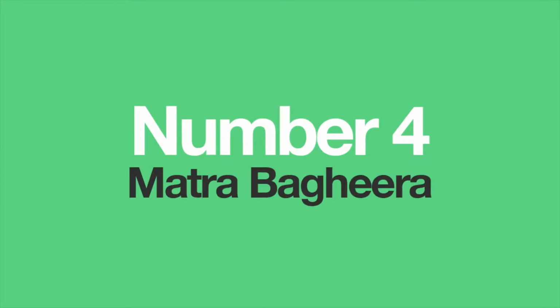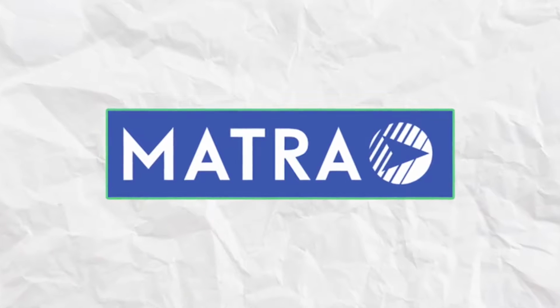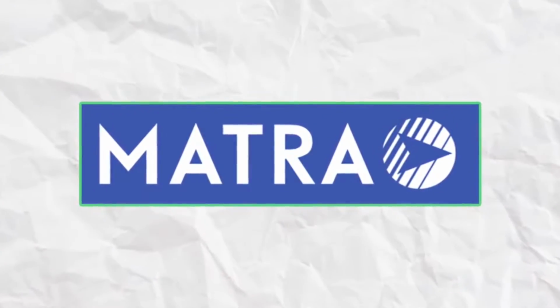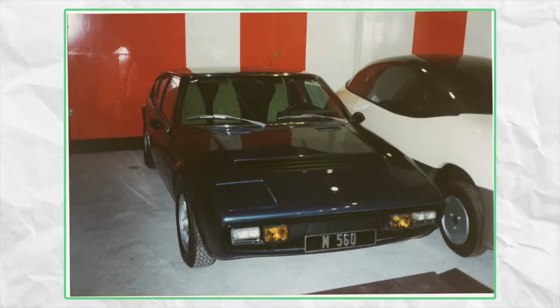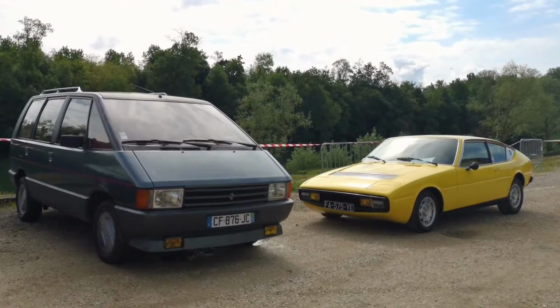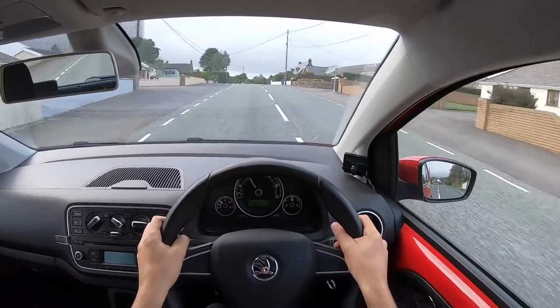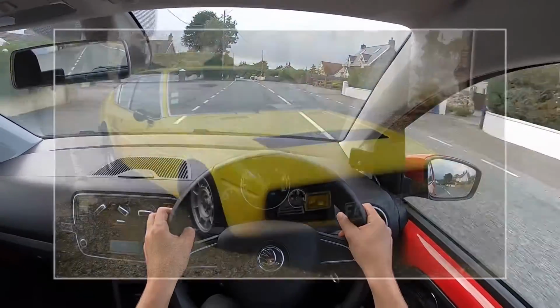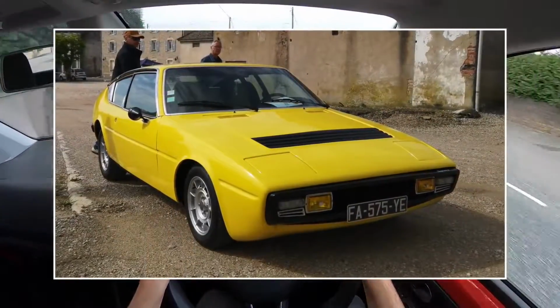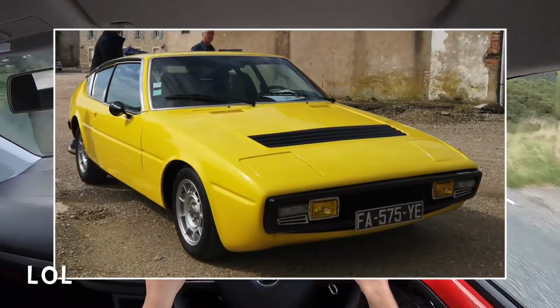Number 4. The Matra Bagheera. Popular in the 70s, French boutique manufacturer Matra was always a very innovative and forward-thinking company. In 1973, they released the Bagheera, a small but very modern-looking sports coupe with a twist, a 3-seat configuration. Even though the Bagheera was a tiny car, designers managed to install 3 seats, which could accommodate 3 adults. The driver's seat was a bit bigger, but the 2 passenger seats were still very usable. The car surprised the automotive public, and it didn't take long before it was known as the sports car in which you can take your wife and your mistress on a weekend trip.